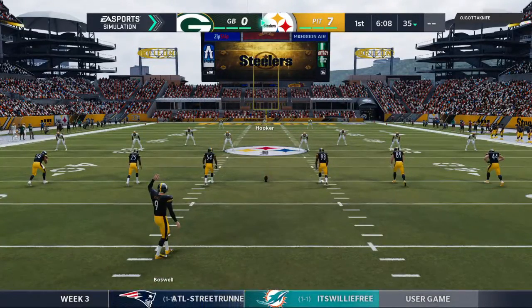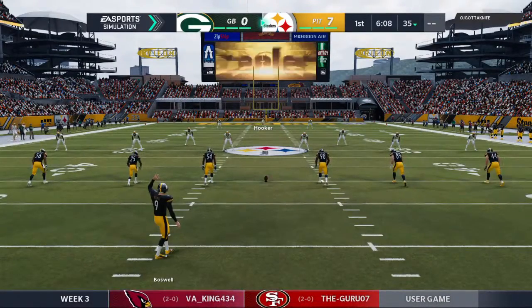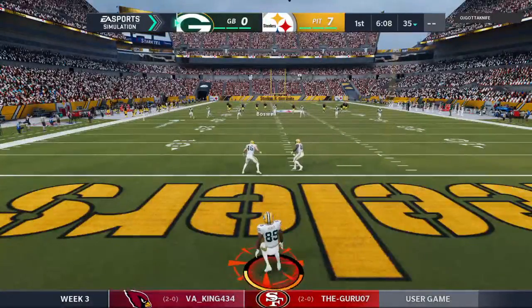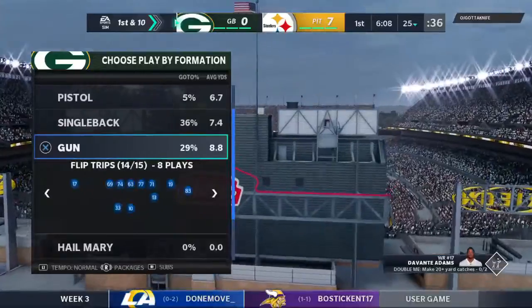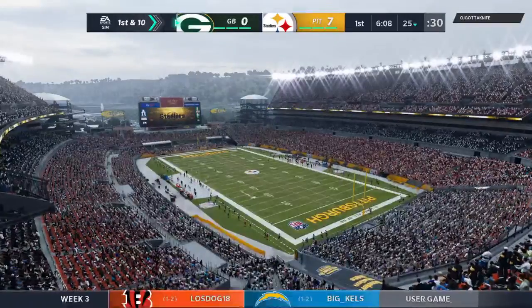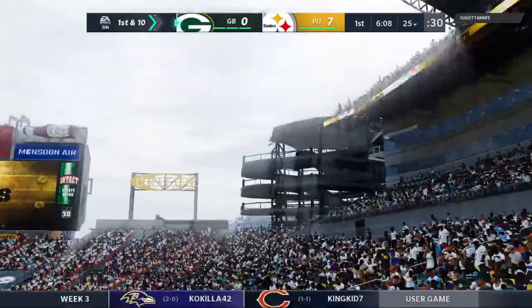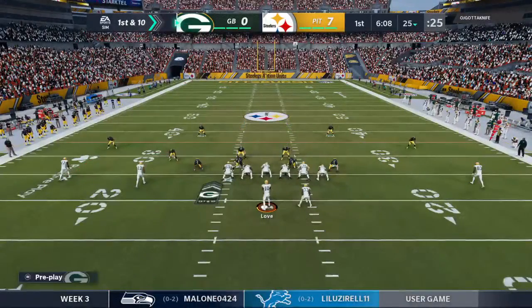Boswell to kick off for Pittsburgh. Boswell now to kick it away after the touchdown. And a fair catch signaled for and taken successfully. The Packers take over 1st and 10 at their own 25-yard line.